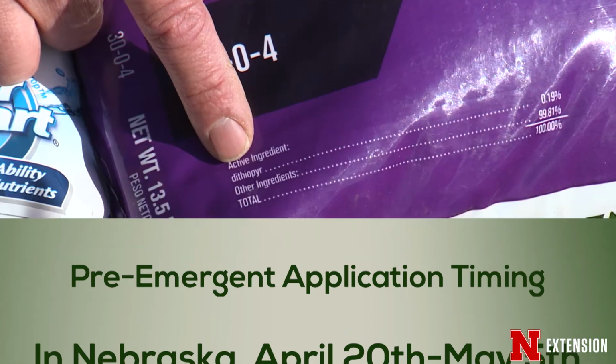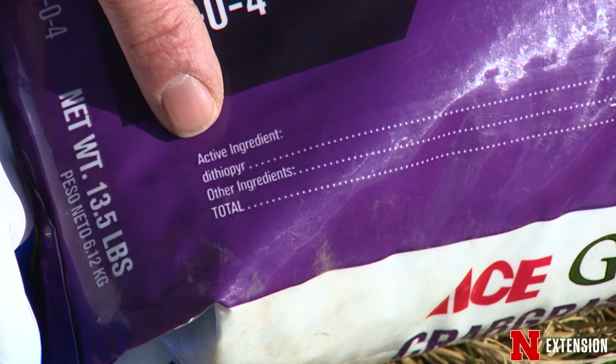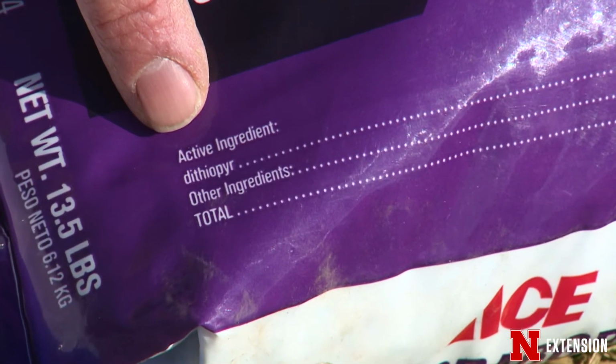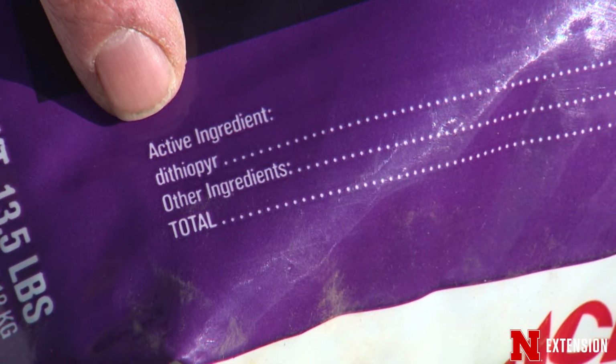Now getting into dithiopyr, that product actually has post control, so we can apply it to crabgrass that's 2 to 3 leaf or even 1 tiller if we get a good application at the high rate. So that one you can actually put down later. If we wait till we see crabgrass, when it's in the 1 to 2 leaf stage, then we know we should start getting that product out, and it's going to control crabgrass when it's already germinated and up.